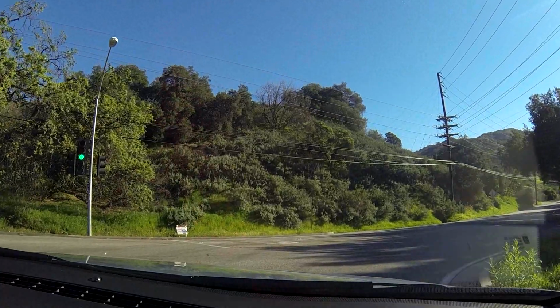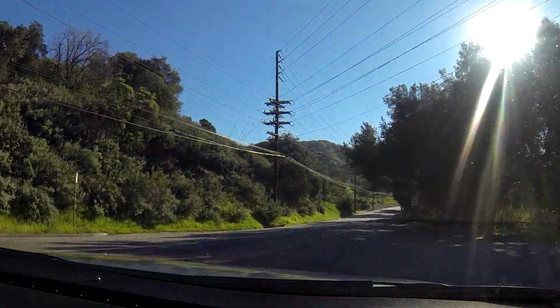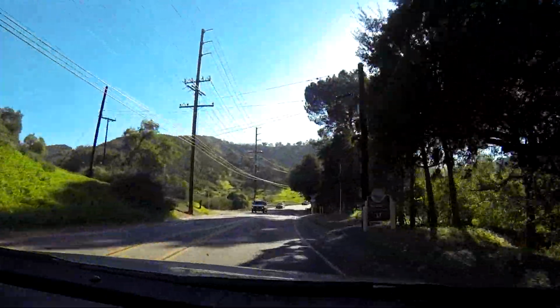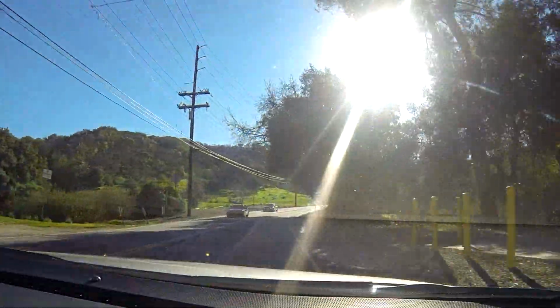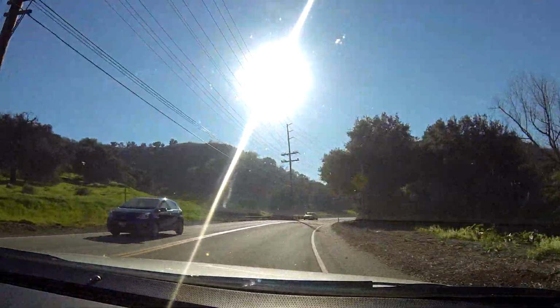Alright, so we just came from down this way. Let's see what this horsepower can do. Alright, 45, ready? Already at 50, see? It's kind of quick. I'm curious as to what the cops use in these cars, but this thing's pretty quick.